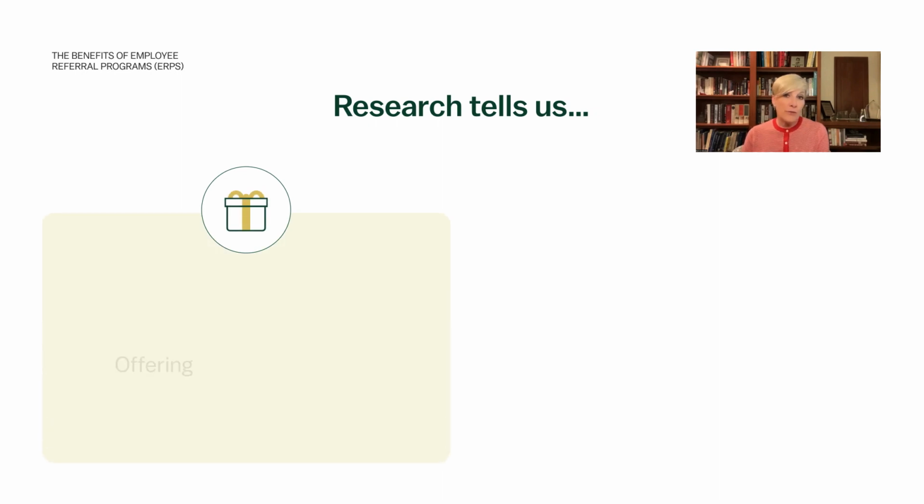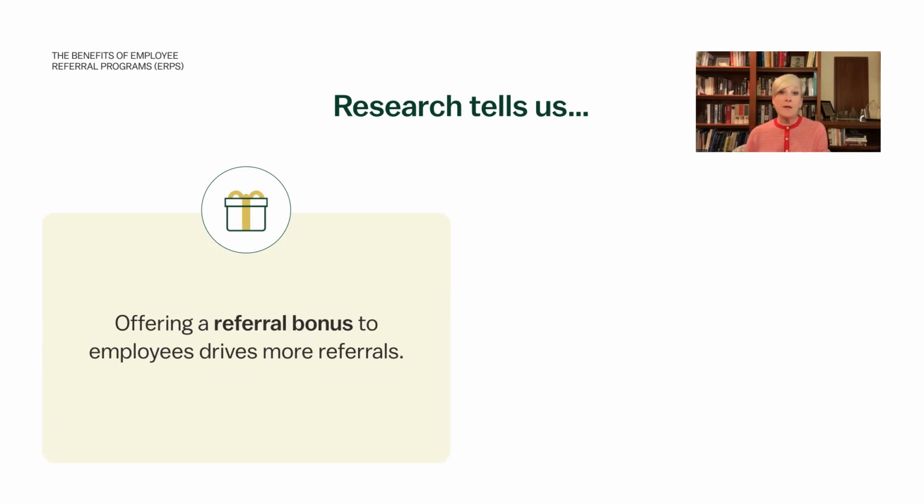And sometimes the organization may decide to also use a referral bonus, offering a monetary incentive. And the research evidence is, if you will, unequivocal. We don't know for certain if the referral bonus money necessarily motivates your employee more. But what we do know is that offering some type of employee referral bonus to your employee does in fact drive that behavior that you're looking for, which is to ask your employee to make referrals of their friends or colleagues.